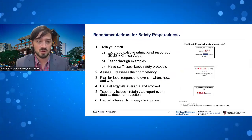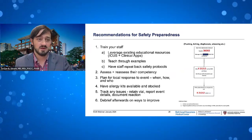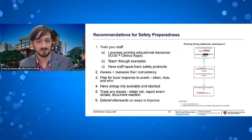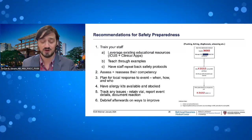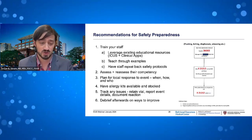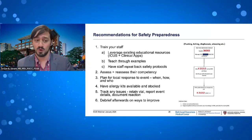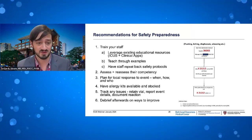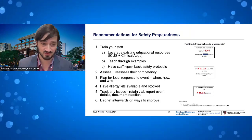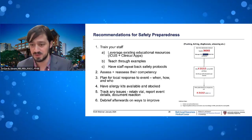So what are our recommendations? First things first, train your staff. There are a number of resources out there. Like I said, the ICUS website is great. Your clinical application specialists are very knowledgeable. They have tons of resources that they can give you to help train your sonographers. Teach through examples. What do you do in a given circumstance when a patient presents like this? What will be your next call and response? And have staff repeat back those safety protocols, so that you make sure they completely understand it.